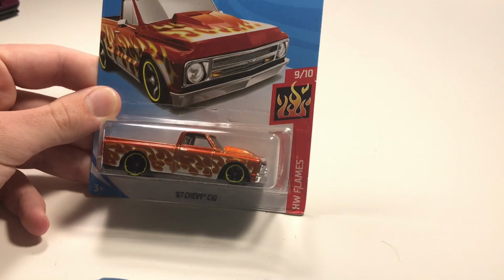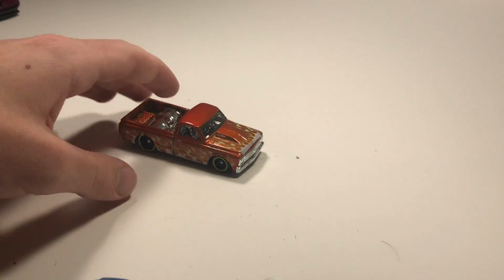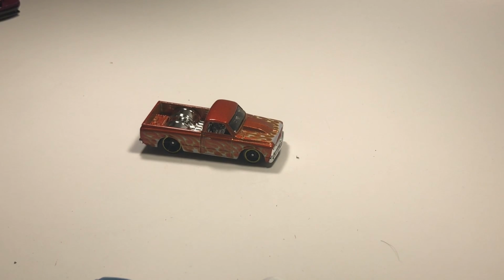And then our final car is the 67 Chevy C10. Here we go, in like a burnt orange color with flames on it. The C10 is always a lot lighter than I picture it when I first open it. But yeah, there you go, guys. Those are the 25 cars you can choose from.